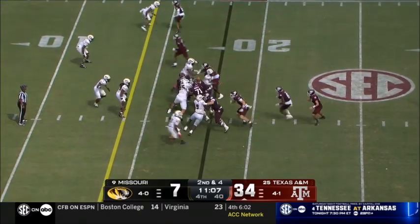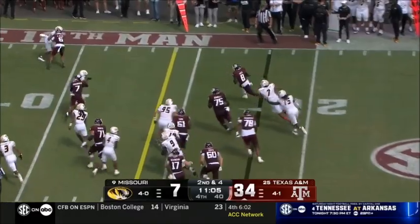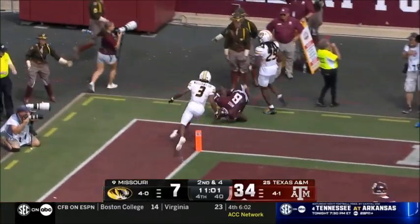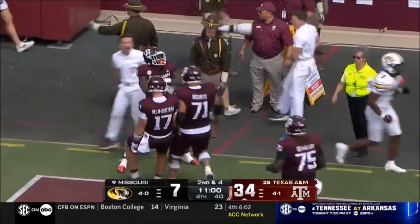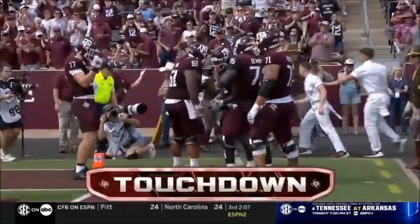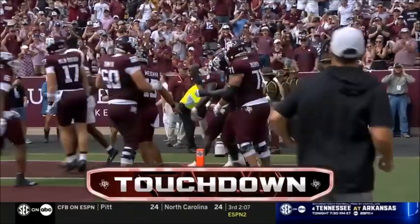There's a combo. Moss bounces it. Le'Veon Moss, and he takes it right in. Moss has had a monstrous day. 138 yards and 3 touchdowns now.